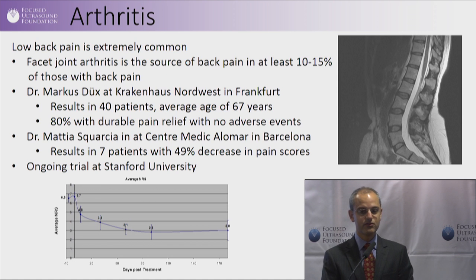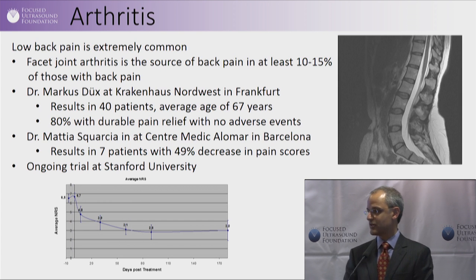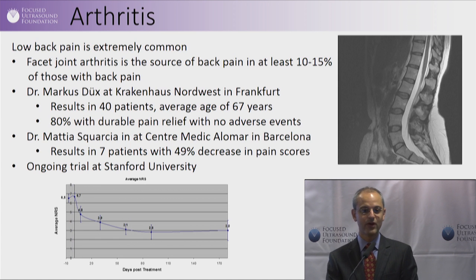Arthritis is another indication for which we've been investigating the use of MR-guided focused ultrasound, and in particular, low back pain, which is an extremely common symptom that probably many of us have experienced. Facet joint arthritis is a source of back pain in about 10 to 15% of patients with low back pain. Dr. Dukes in Frankfurt has been using this technology to treat these patients, 40 patients. Average age is 67 years, and 80% of those patients have had durable pain relief with no adverse events.